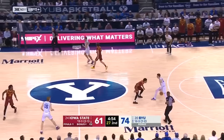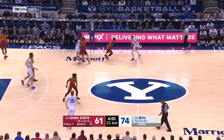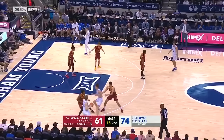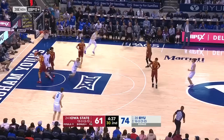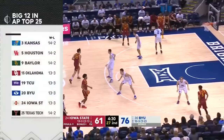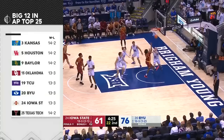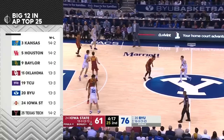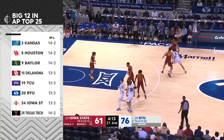He said Houston, number one, two, or three team in the country, loses two early on in Big 12 conference play. He said this league is great. BYU was ranked as high as 12, and they started 0-2 in the conference. Saunders gets a penetrating shot to go. Kansas at 14-2. Houston and Baylor share that record. Oklahoma, TCU, BYU, Iowa State. How about Texas Tech? Unbeaten in conference play. Yeah, Grant McCaslin, first-year head coach there via North Texas, doing a great job there in Lubbock.